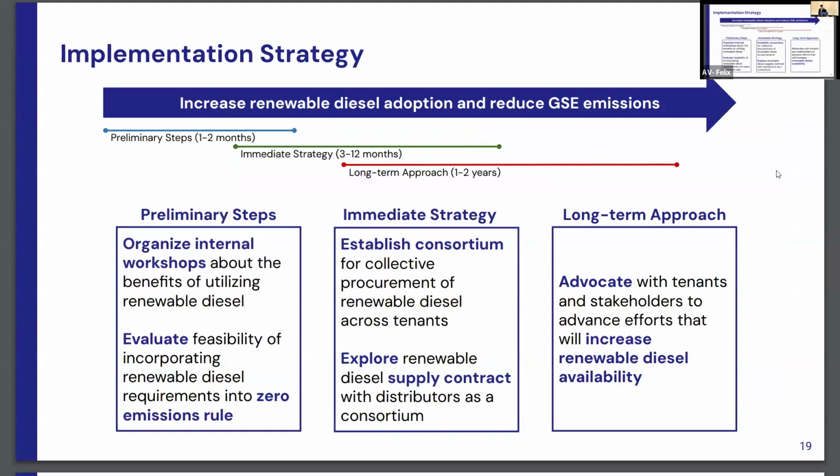And so how can the Port Authority actually implement all of this? For preliminary steps, we recommend that the Port Authority reconcile internally and make sure that this is all feasible. They can do that by organizing internal workshops and evaluating the feasibility of incorporating it into their zero emission rule. For the immediate strategy, the Port Authority should establish a consortium for collective procurement and bring that to the renewable diesel supply contractors to try to get better financial terms with more aggregate demand. And in the longer term, the Port Authority should utilize its position to advocate on behalf of tenants to increase renewable diesel availability.